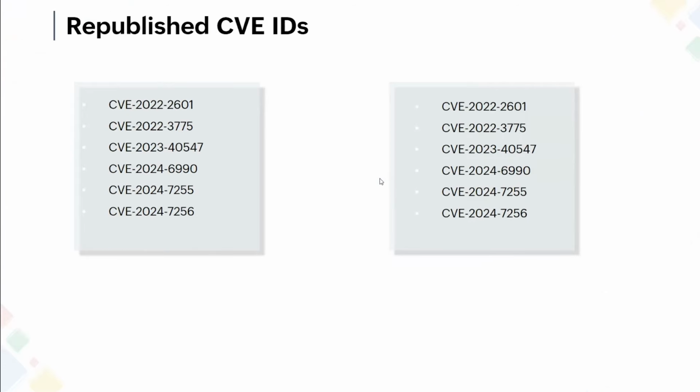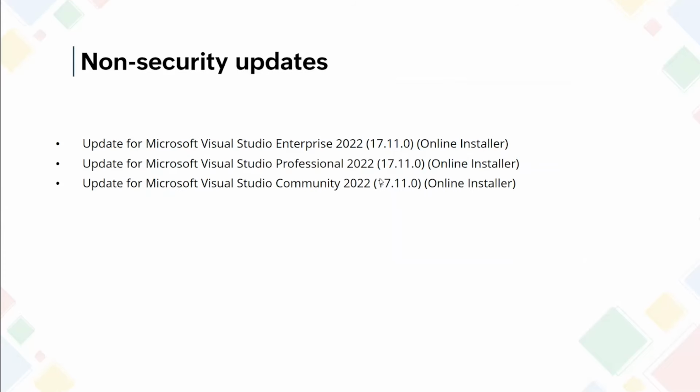Besides the vulnerabilities fixed in this month's Patch Tuesday, Microsoft has also republished a few CVE IDs. To learn more about these, I request you all to refer to the forum link shared in the chat. For this month's non-security updates, we have Microsoft Visual Studio Enterprise. Again, dear participants, for more information, kindly refer to the forum post link shared in the chat box.